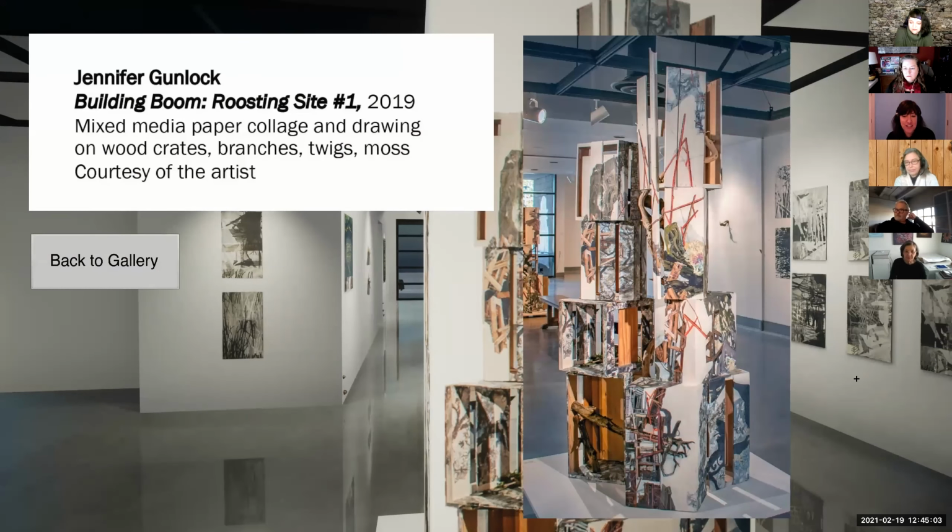I see these towers as skyscraper condominiums, buildings, and I also call it a roosting site, because I think of birds roosting in trees or even cavities of buildings, or mice in the walls of an apartment.